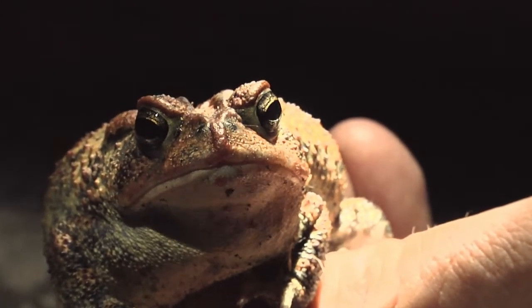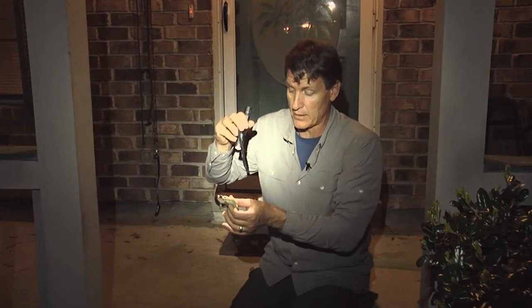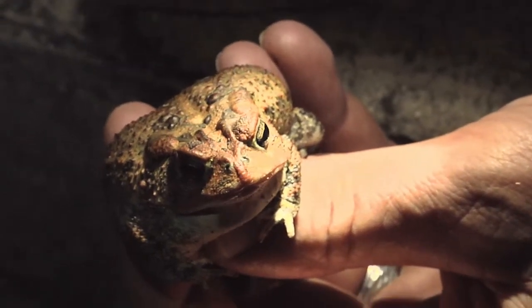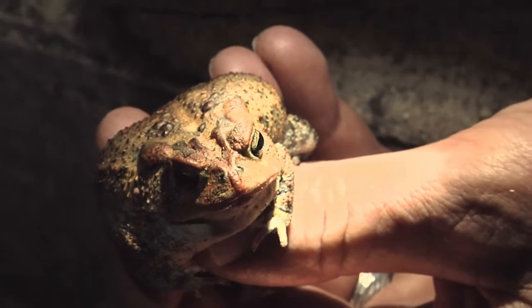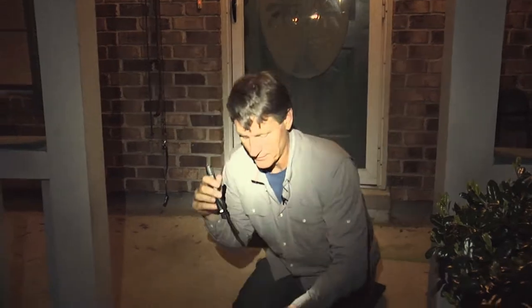Now, toads aren't real athletic. They just kind of hop. They're not big leapers the way frogs are, but these poison glands really help to protect them. Also, they're wonderfully camouflaged. Toads are pretty accomplished predators. They eat beetles and moths and all sorts of things like that. And again, very, very good to have around. So we'll let this little guy go and let him hop off.